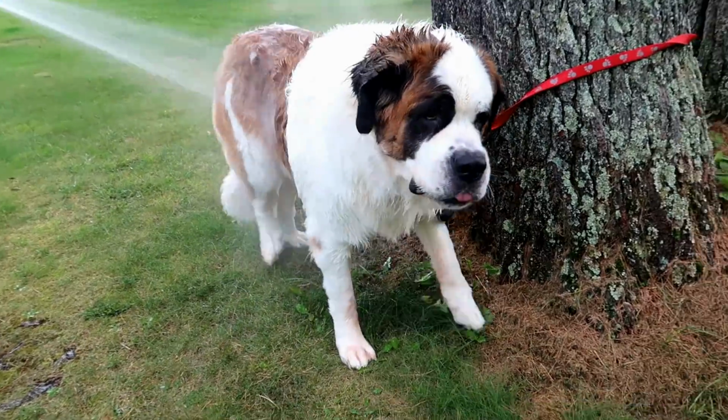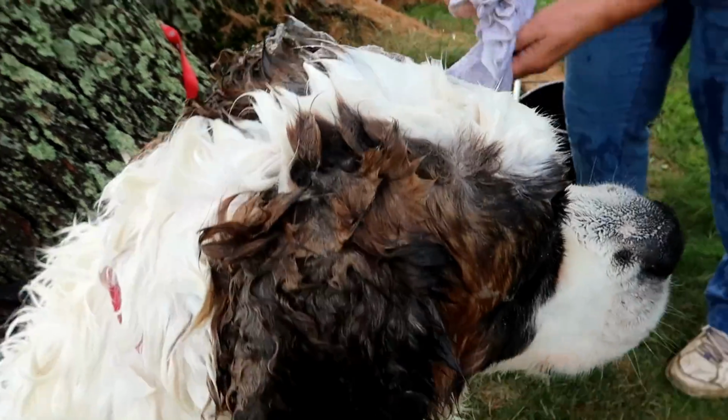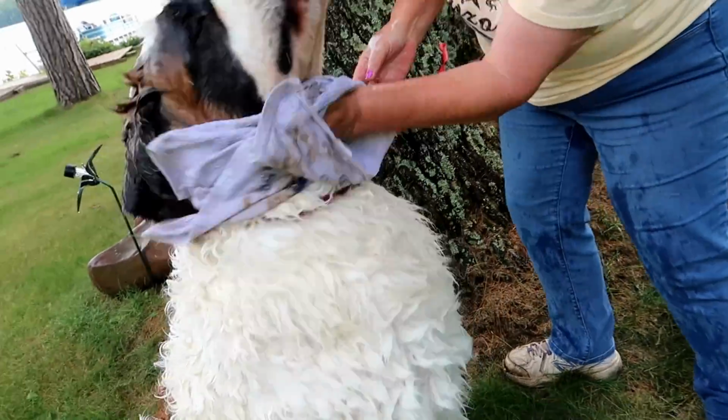All right, I gotta help my mom. We got a bucket, we got our soap. With a big dog, what we're doing is taking our soapy washcloths and washing her just like a people bath. And this is how you wash your face. She's like, I don't like my face washed. This is the gross part.